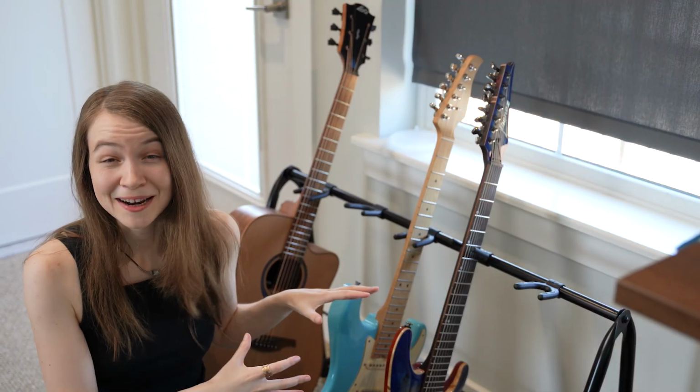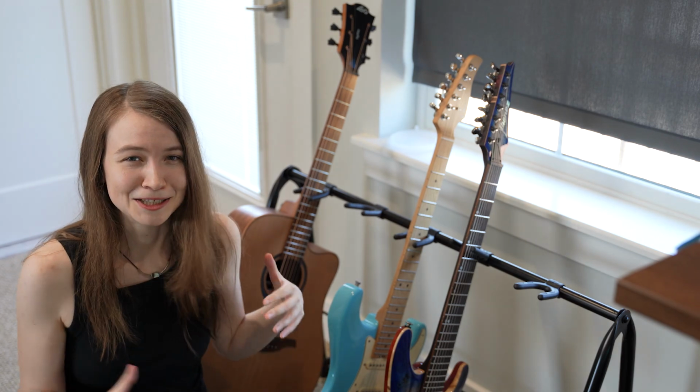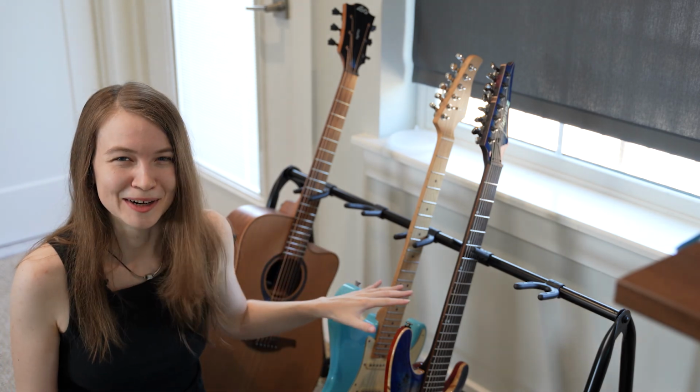And over here on the other side of the desk, I have another guitar rack that I actually just got recently. It only has 3 guitars on it right now, so there is space for more. So yeah, I think that's pretty much the whole studio tour. It's not a huge room, but I've been really enjoying my setup here so far.